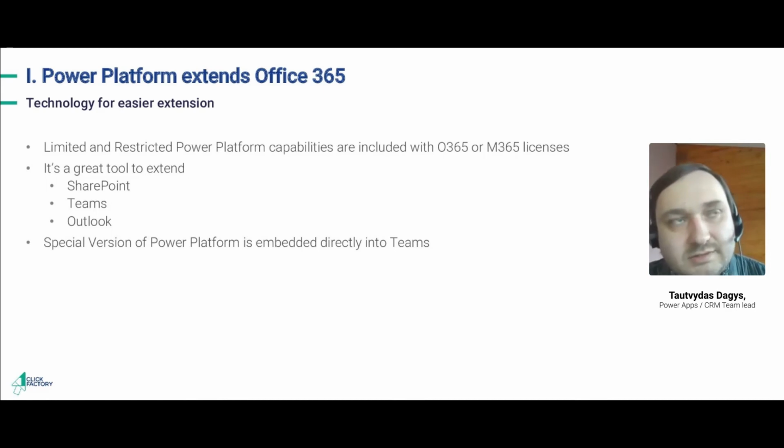And again, they are getting the model of Dataverse, which is limited and restricted, but it is a full relational database, and there is a really easy upgrade path to the full Dataverse and the full Power Platform license. If you start adopting from the SharePoint side, it would be much harder to migrate to the full Power Apps license and full Dataverse, because you would need to do a technical migration and make changes in your code. If you start inside Teams, there are no changes. It's very seamless, and that's a huge opportunity. And we see that Microsoft is really investing in this area.